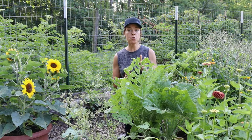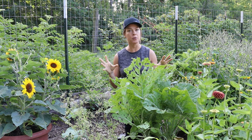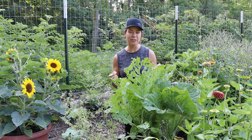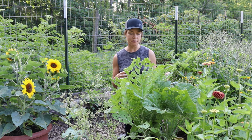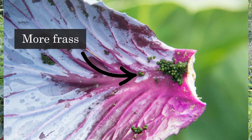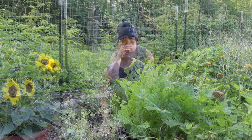Now, one of the 2 signs that you can look for to identify cabbage worms of any type early on are the chewing holes in the leaves and piles of frass at the base of the plants. Now, frass is just a fancy word for bug poop, basically. But with cabbage worms, it is really obvious because of their diet. Their frass tends to be like dark green little speckles, and it's easy to see. Sometimes in the beginning, easier to spot than the actual worms themselves.